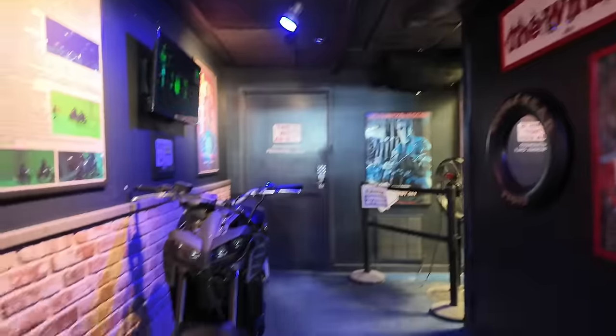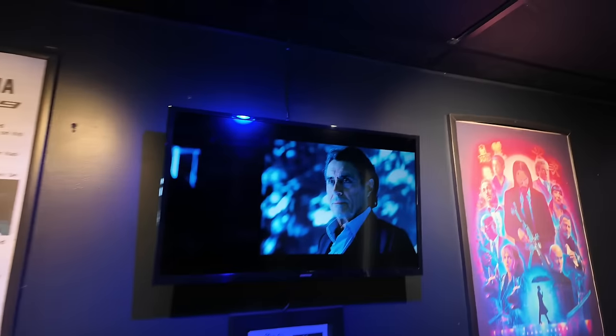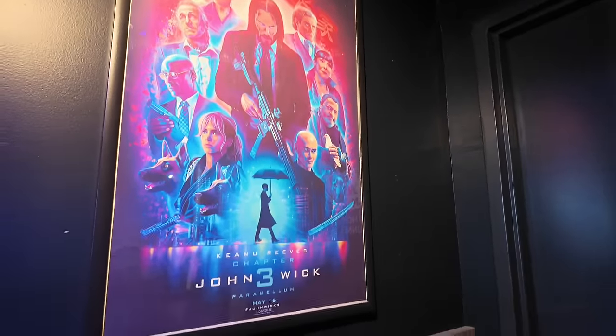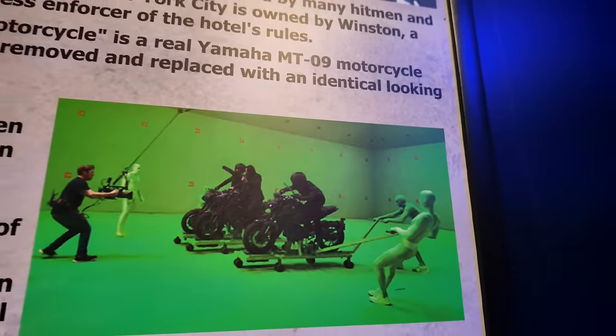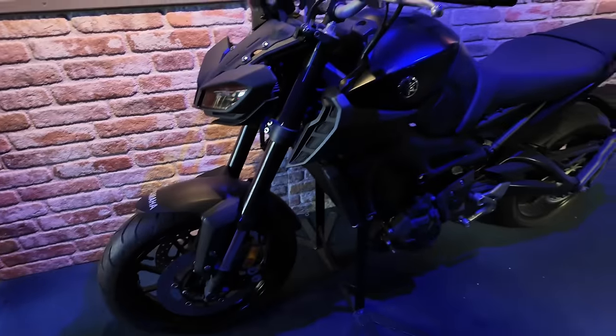We got another motorcycle here. What's this one from? John Wick 3. Okay. This one's newer then. I don't know what this one is. And they got the movie right there playing. All the John Wick movies are pretty good. Oh, right there's the cover. I don't know what kind of bike this is. Got the green screen, how they do the videos. Nice, nice, nice. Pretty cool stuff here that do movies.